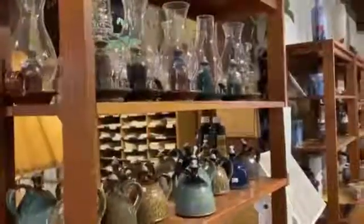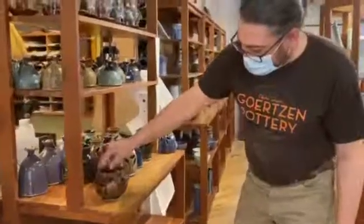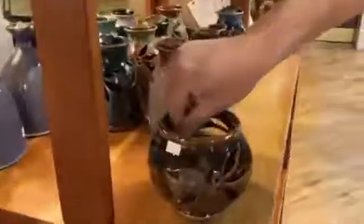Uh-huh. Well, this would be a great place if you're in the market for some lovely handmade things. And this is my only candle house out here at the moment. Okay, and that's what you were showing us. Yeah, so it has just a little bit of candle in there.